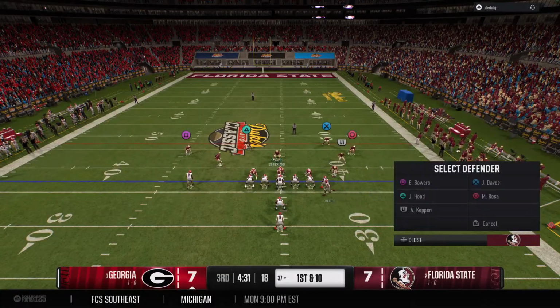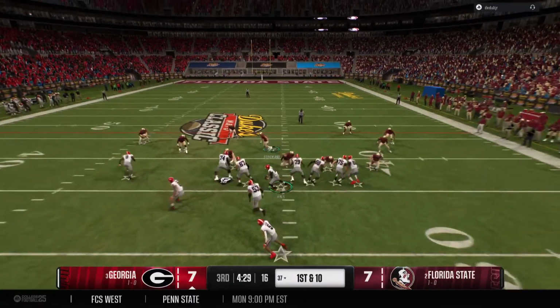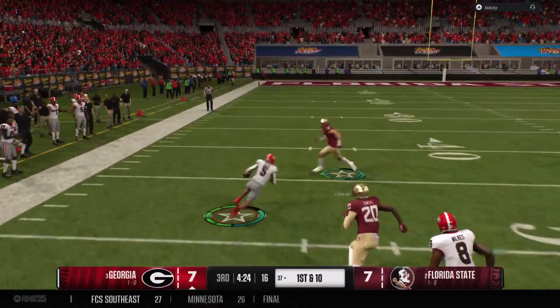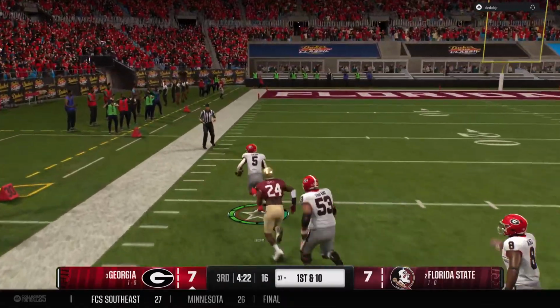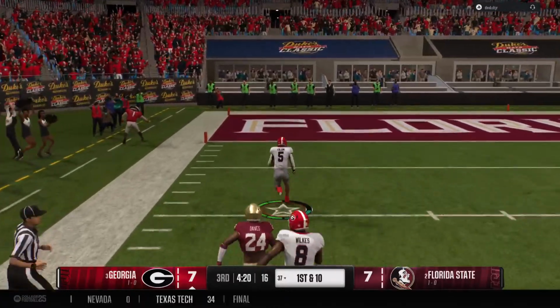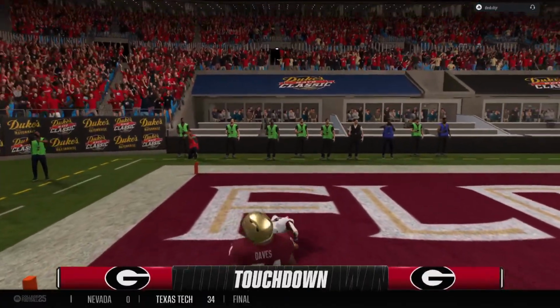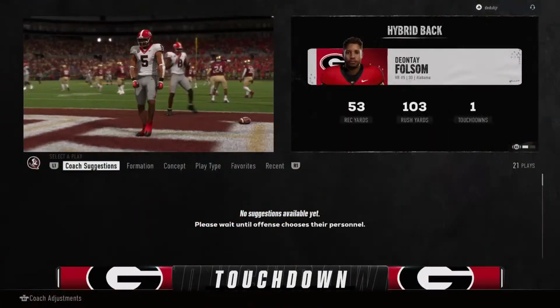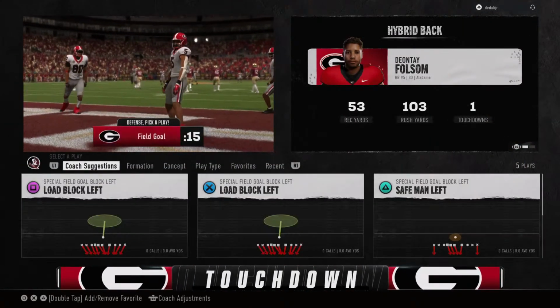Pre-snap motion from the receiver. There's the handoff. Breaking free at midfield. Breaks clear. End zone ahead. Crosses the 10. Touchdown, Georgia. That puts them on top in the second half. What a long run for the touchdown.